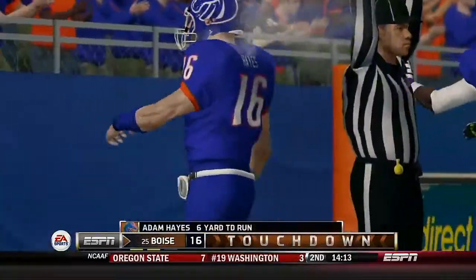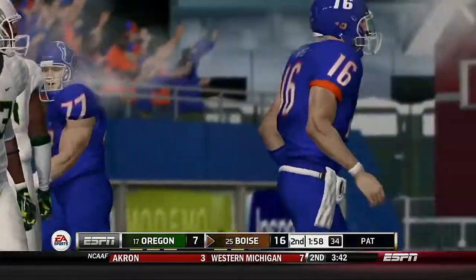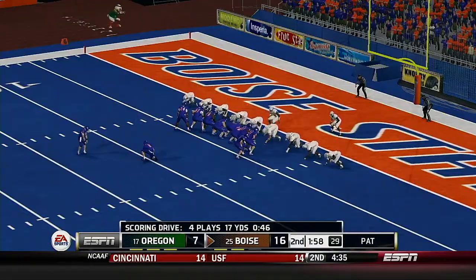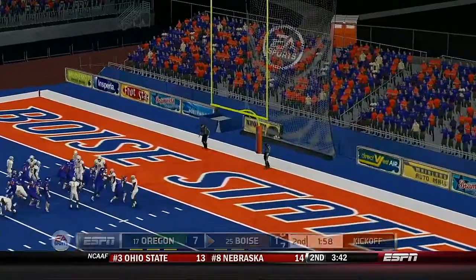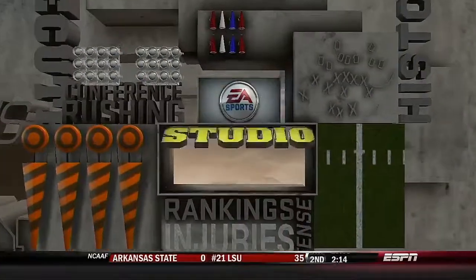Touchdown, Broncos! And he hits the PAT. Let's get an update now.